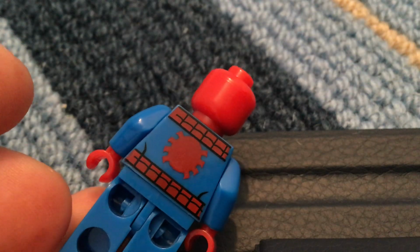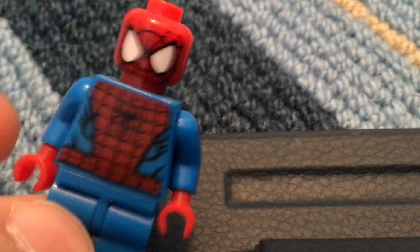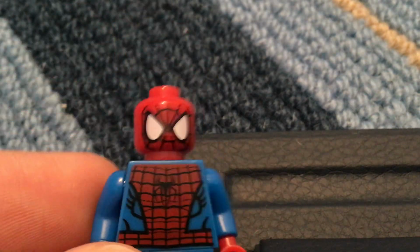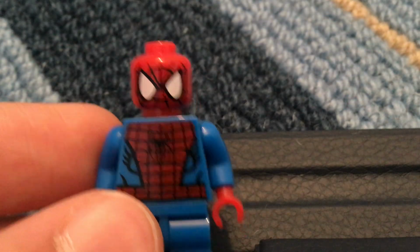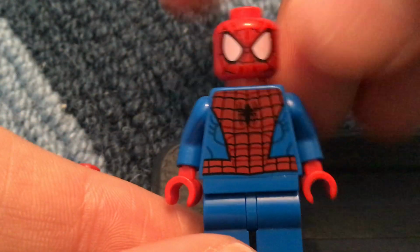So for like $5 I was like, oh my god, I'm gonna get thousands of Legos, and instead I got this crappy Spider-Man who doesn't even have a webbing pattern on the back of his head, and he's beautiful. I use him all the time. His limbs are wiggly. His head is weirdly off center. It's brilliant. Here, this is just to compare with the other one. This is the real Lego.